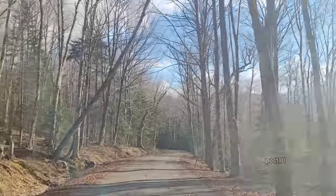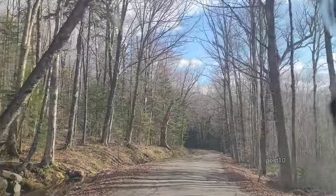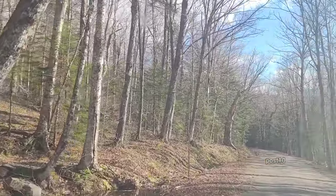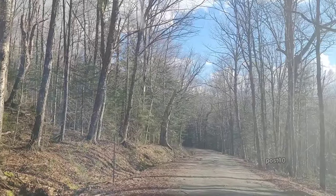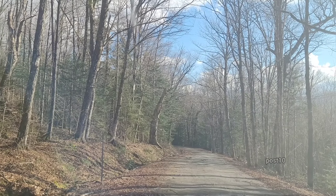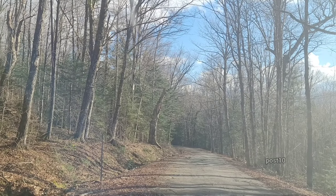It looks like a potential big blockage. You see that big puddle right there? All right, let's just pull over here a little bit. Put the strobe lights back on. Use the vehicle to protect the work area, even though I don't think we're going to see anyone else on this road this time of year.